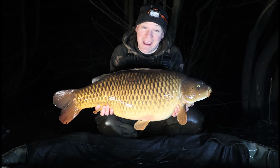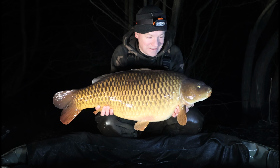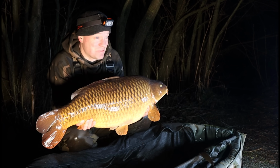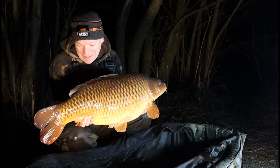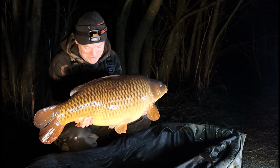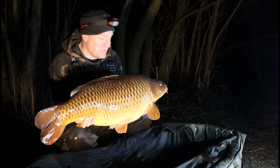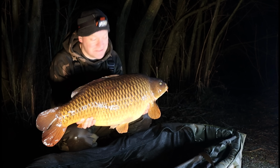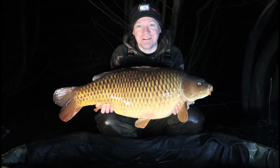Hangdog's gone back to bed. He's knackered. He's like, I'm done for the night. And yeah, I'm just sitting here smiling like a Cheshire cat, holding an amazing looking fish like this. But yeah, first night result, 2 fish in the bag, a lovely mid-30 and this upper 20. So yeah, buzzing, absolutely buzzing.